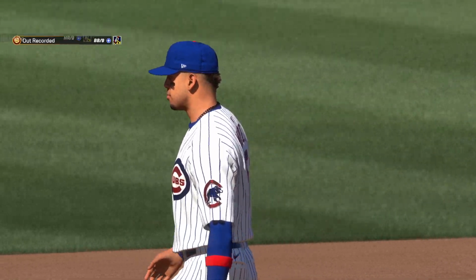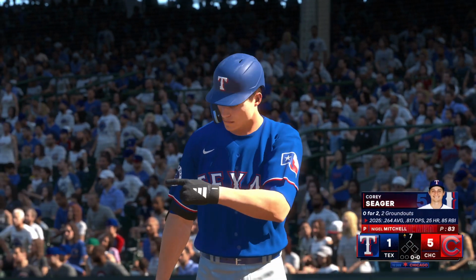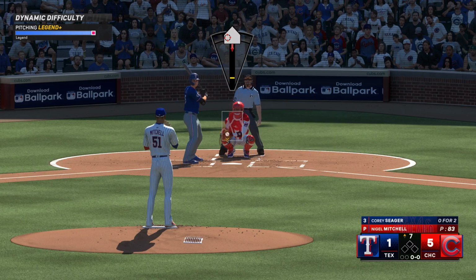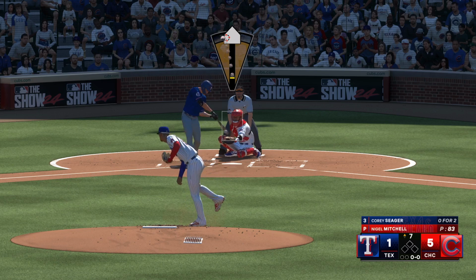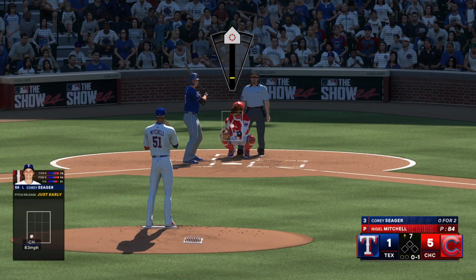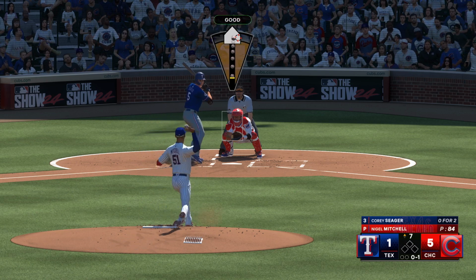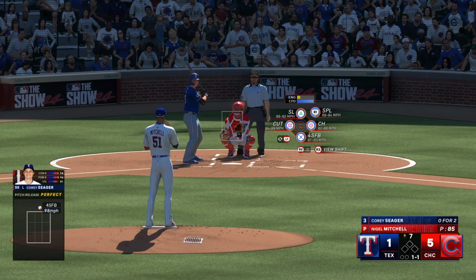No runs, no hits, no errors. 7, 8, 9, 2 up in the home half of the inning. It's the back here at Wrigley Field. Here's the shortstop at the play, Corey Seager. Mitchell back to work. So what we're seeing is a lineup that's just out of sync with the pitcher. They're guessing wrong and their timing's off. The pitch. This pitcher's done a good job of disrupting the hitter's timing with the mix of pitches and changing speeds.